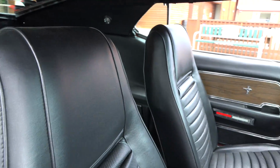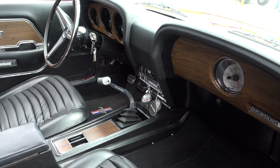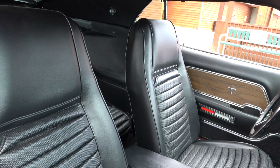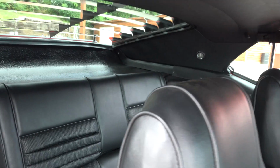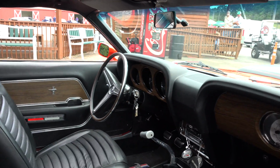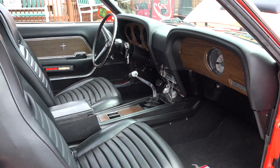Looks pretty much stock in here. Oh, the interior is almost original. It's just stock replacement stuff. I had an upholstery shop cover the seats with stock. I bought the stock seat covers, and I just had a guy put new foam and the stock covers on it. It's a stock dash pad, headliners of stock replacement. I wanted it all to look original.